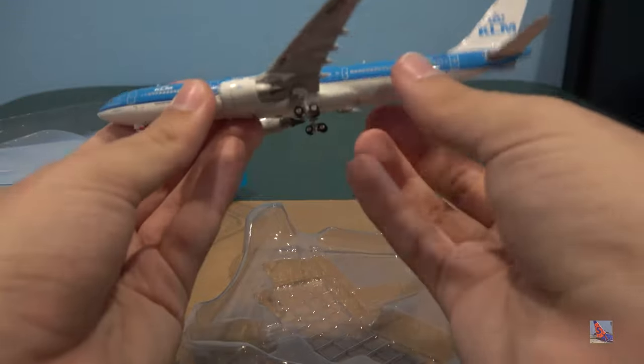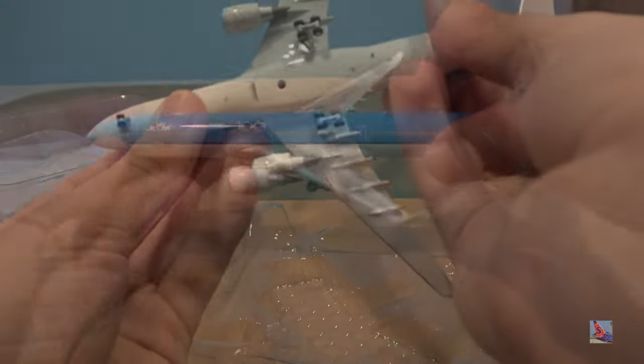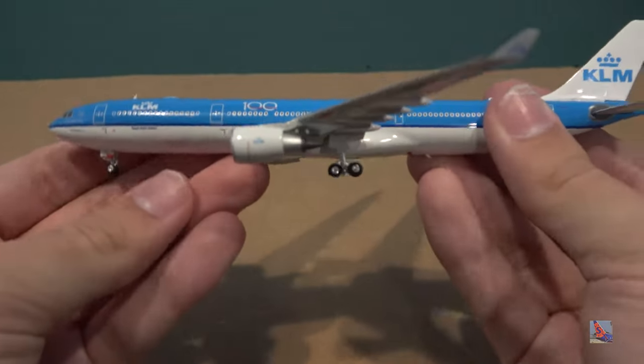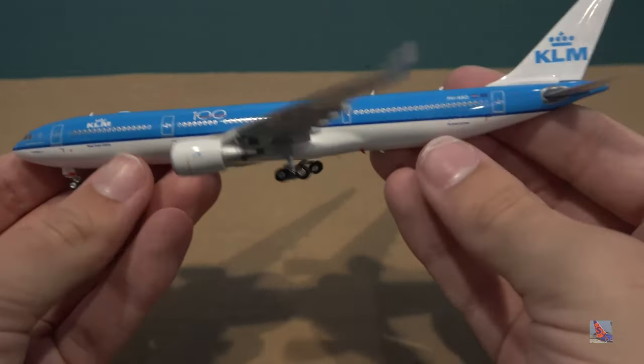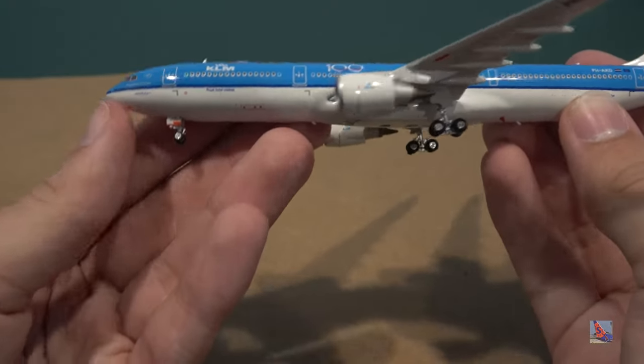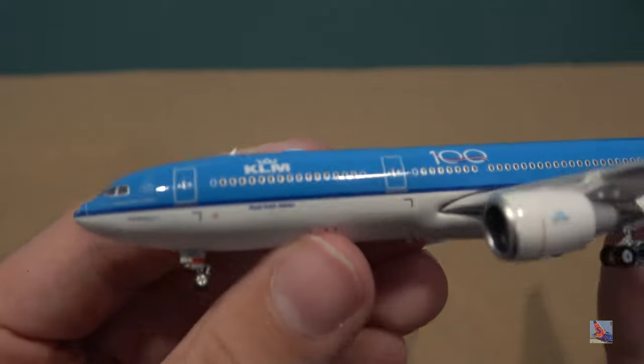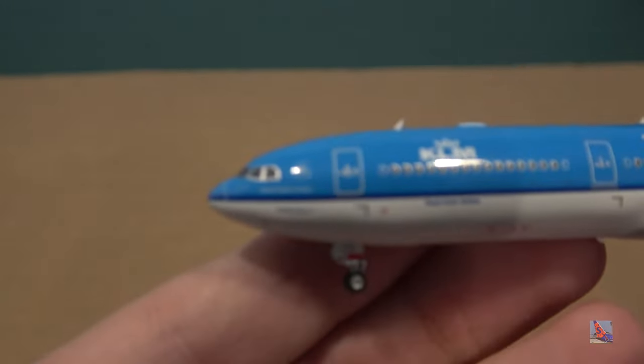And there we go. Wow. That is incredible. Alrighty, here is the KLM Airbus A330-300 with the 100th anniversary sticker. So this is my first KLM A330 and my first Phoenix A330 in the collection, and only my second KLM aircraft overall. So we're going to start off at the front.